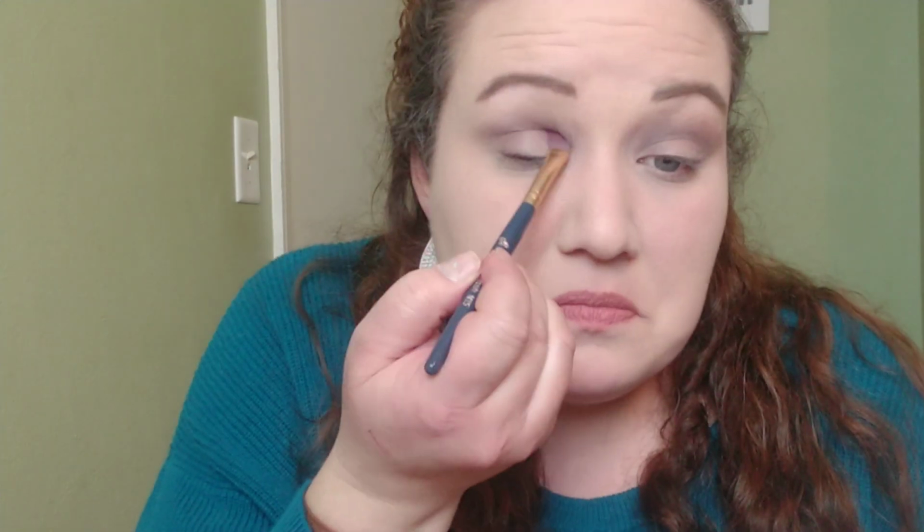Let's see. I think I'm going to take a little bit lower into the crease, this more mauve tone one here. I will say Colourpop shadows, if you don't knock off your excess, you will end up with fallout. I think that's like with, oh, that's really pretty. With a lot of palettes anyways. But I always just make sure to knock off my excess really well, and I won't really have too much issues with fallout. These just blend so beautifully.